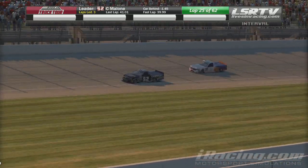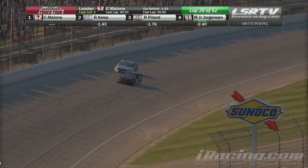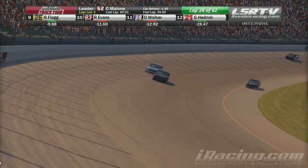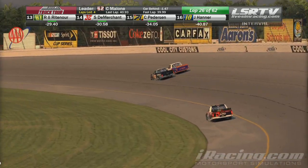Josh Hanner in the number 10 Toyota. We saw him working on the outside of some 2 and 3 wide, a little bit deeper in the pack. He'll unlap himself the old-fashioned way this time as he's going to catch up to Malone, and he'll make quick work on the outside of the racetrack. So it does cost you a lap to come down to the pit lane.